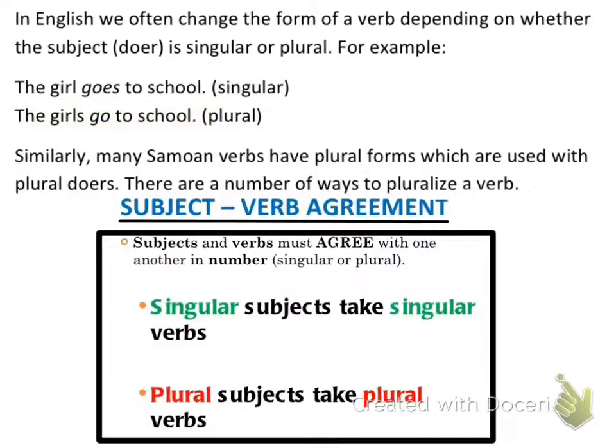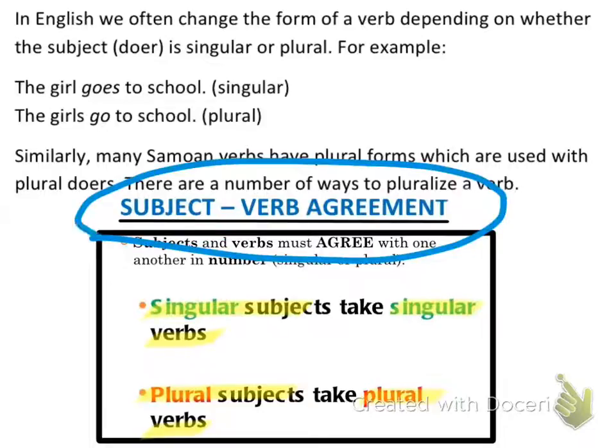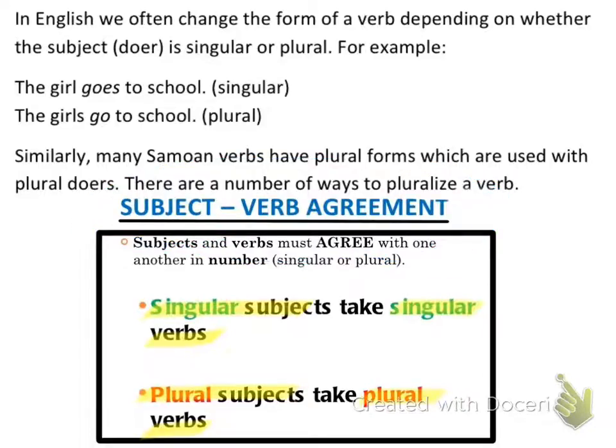So what I'm saying here is that subjects and verbs must agree with one another. I need to have either a singular subject with a singular verb, or a plural subject with a plural verb. And this is the subject-verb agreement that we're talking about. We do this in English, and in Samoan, we also do this.